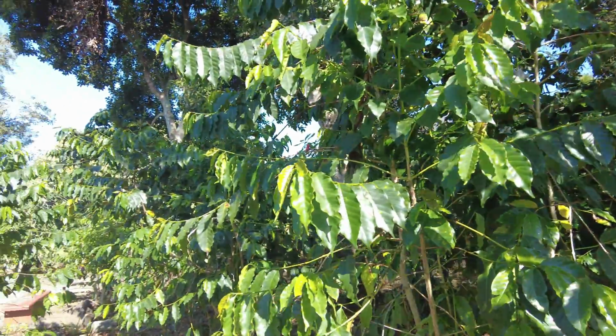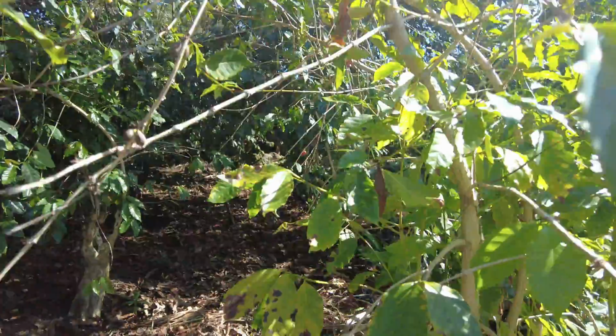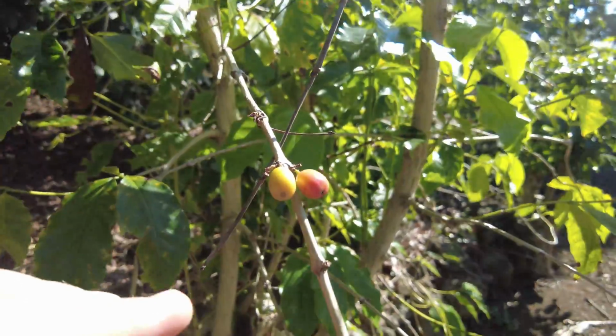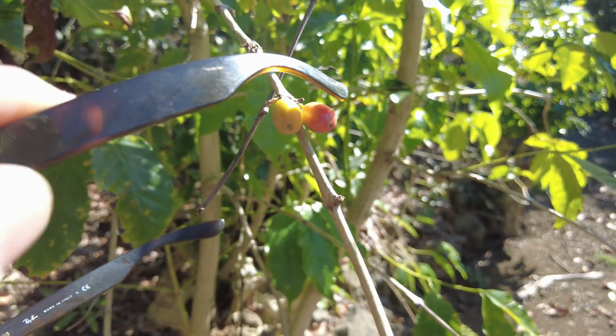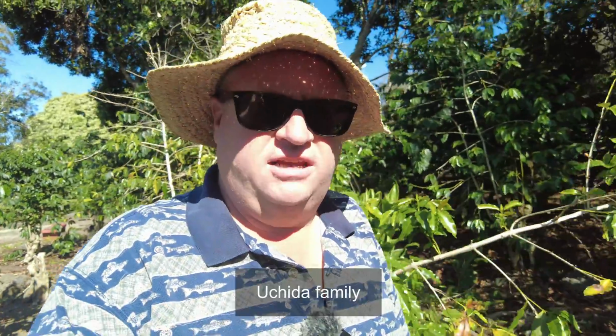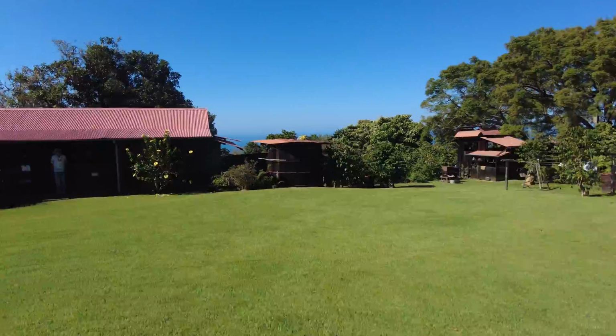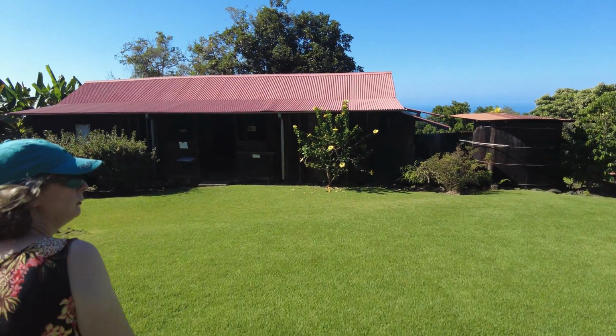So these are the coffee plants, these low growing trees here down in front, and I can't see very well in the bright sunlight, but if you look there, there's the coffee cherries, I guess they're called at this stage. Green means they're not quite ripe, and red means they're ripened. So this particular farm was home to the Uchida family from sometime in the 19-teens right up until 1994. 3 generations of the family lived here and worked in the coffee industry. The farmhouse that we're going to visit is from 1925 and served as the family home right up until 1994.